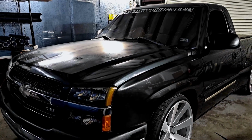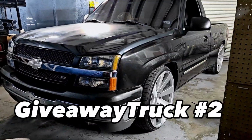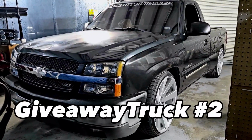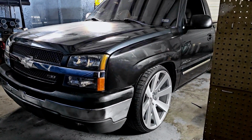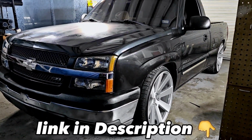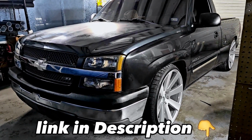But check this out. We got the single cab right here. Let me flip the camera. We're working with a 2004 Chevy single cab, 1500 C71. It is a four-wheel drive. The axles are still on there and everything. We did a little 4.6 drop.